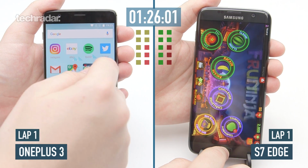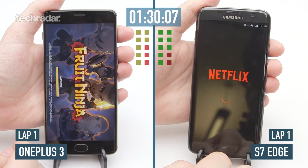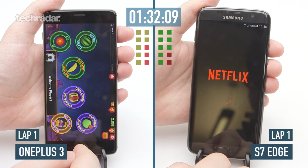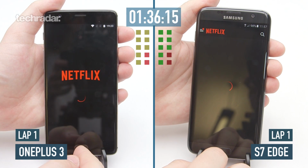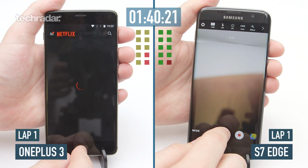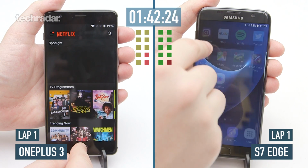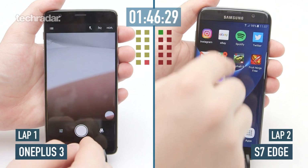Straight to Fruit Ninja, there you are, and then Fruit Ninja for the OnePlus 3 as well. Let's see how long that takes. It was very quick. It's very quick on both phones, which is really nice to see. So the Samsung comes with 4GB of RAM and an Exynos 8890 chipset, while the OnePlus 3 has 6GB of RAM. That's huge. We've only seen that on a few phones so far. And also a Snapdragon 820.